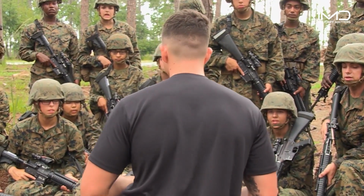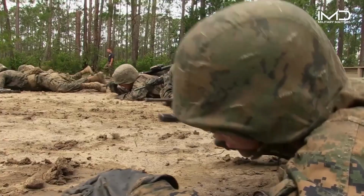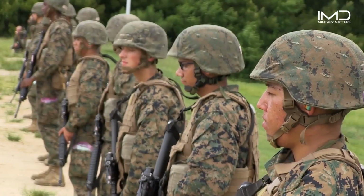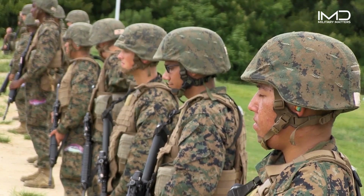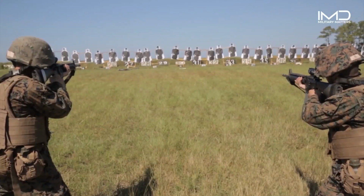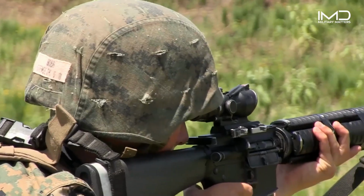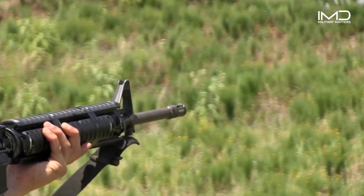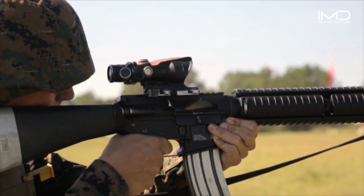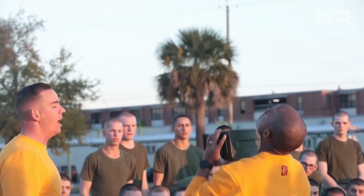Phase 3 of recruit training introduces recruits to field skills and combat tactics. They will undergo Table 2, the second half of their rifle qualification. Here recruits use more advanced rifle and movement techniques like position changes, multiple target engagement, moving target engagement, and speed reload drills. Unlike Table 1, recruits wear a Kevlar and flak jacket and engage targets at both the 25 and 100-yard lines.